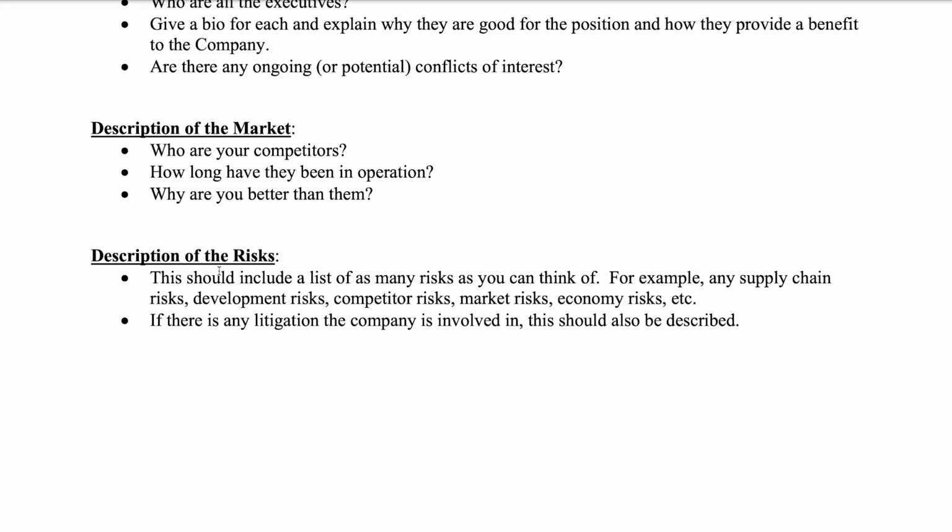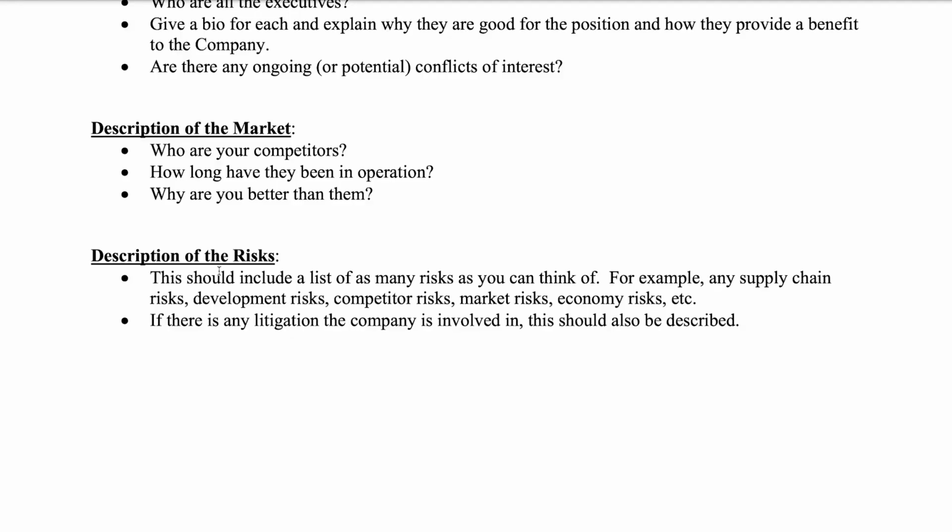So on here, your lawyer wants you to think through what types of risks are out there. Now, there's obviously the common general risk, but what types of risks do you face specifically? And if your investors lose money because of those risks, well, hey, we told you up front in the documents, we said we could lose money if the US prints $6 trillion and the US dollar gets deflated, okay? That could be in your PPM to inform investors of that potential risk. On here it has, for example, supply chain risk, development risk, competitor risks, market risk, economic risks.